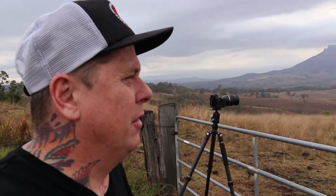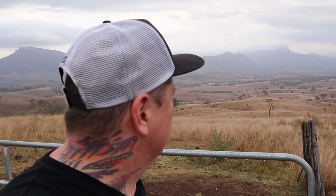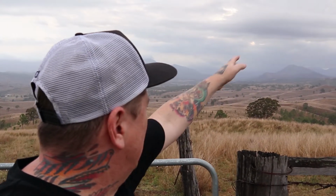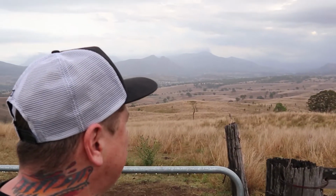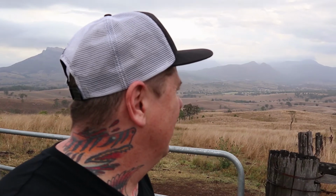Playing around with the 24-70, I don't think I need the telephoto lens out. I can still zoom in and make panos and then crop to what I like. I don't know if you can pick it up, it's these really nice shafts of light now breaking through the clouds back here. Absolutely gorgeous. The wind's nice and cool now from the rain. But yeah, absolutely gorgeous countryside here.